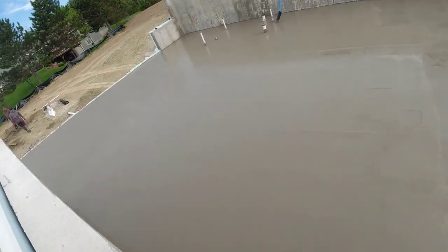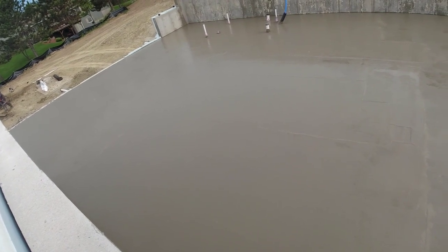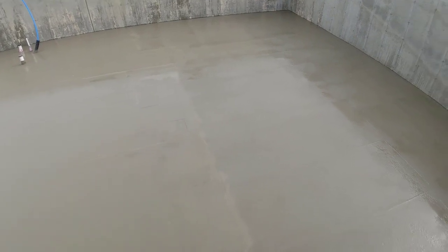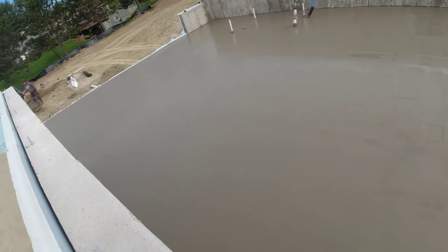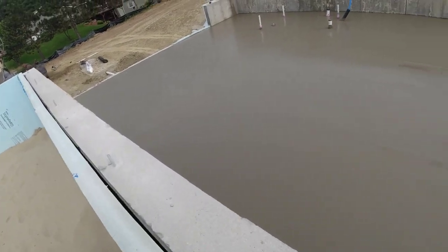Yeah, that's 25 yards, about 2,200 square feet. And now it's about 8:15 in the morning, started at 7. There's quite a bit of bleed water down there because of that plastic. But it'll be a couple hours anyway before we got to worry about finishing this, putting power trowels on it. But it'll dry up. It's supposed to be 70 today and sunny.